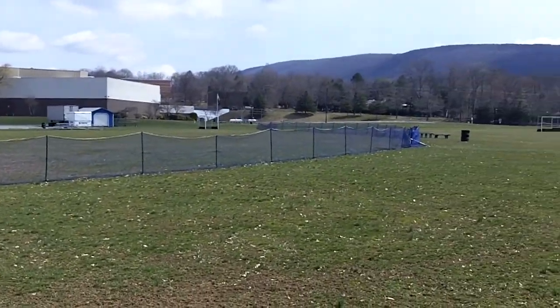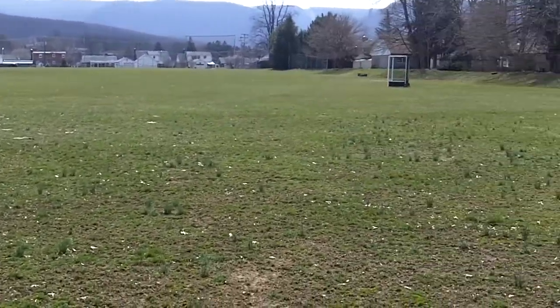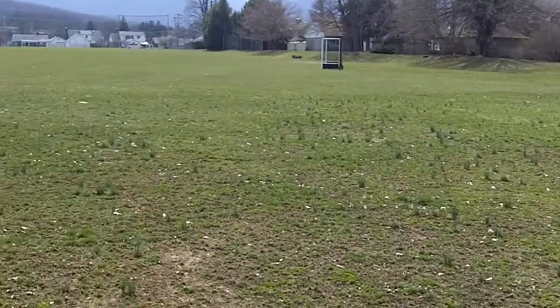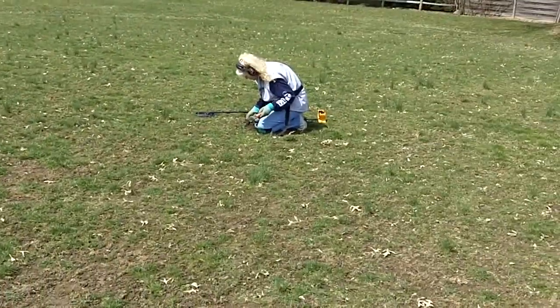Doing some searching. Good bit of real estate here to look over. We were here yesterday and had some good finds, so we'll be back this morning. We got the wife over here. She's digging.